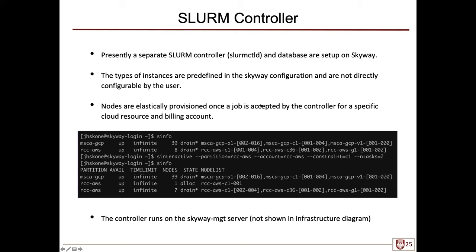if this is accepted by the controller for whatever cloud resource and billing account is associated with the user. The controller runs on this Skyway management server. Here, if you're on the login node, you can type sinfo and get information about the resources that are available, and you can, for example, interactively connect to them. You see that here they're in a drain state, because they've been set in the configuration file as the types of nodes available as a resource. Usually this is specified as the project name, followed by the service provider, here Google, along with the particular type of resource. Once the user has submitted a job, and it's identified that they have sufficient budget and the type of resource they've requested is available to them, the job will be provisioned, and this will go from drain to running.